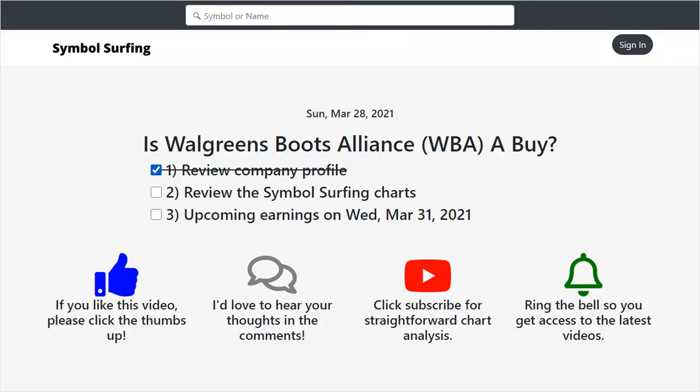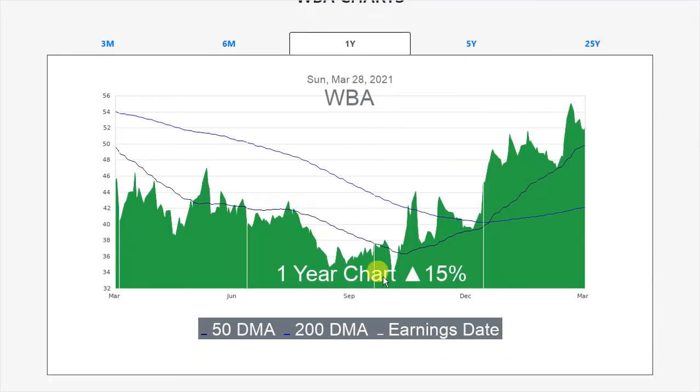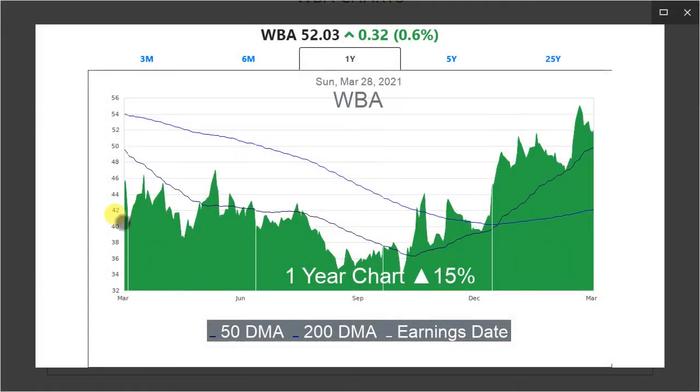All right, so we covered the profile. So now I want to get into the charts. So on the one-year chart, there's several things I want to point out here. Basically, it is up for the year. They're up 15%. And I want to just go back to these earnings here. So these are the earnings dates, these white vertical lines. And this is the price roughly it was at each earnings date. And what I'd like to do is just draw a connecting line to these prices on the earnings dates.